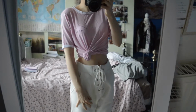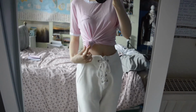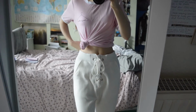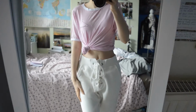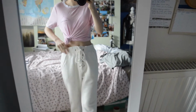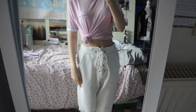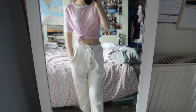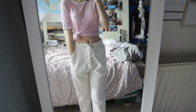This is what the top looks like when it's been styled a bit more. I just put a knot in the side of it to make it fit better and just so it looks a lot better with these. I'd probably wear it with jeans. But yeah, I think it was around £10.